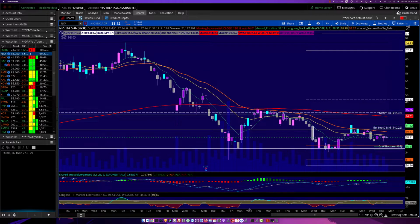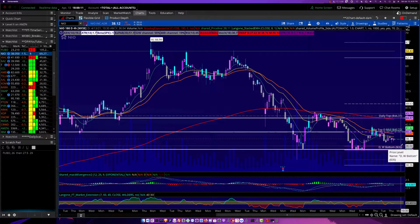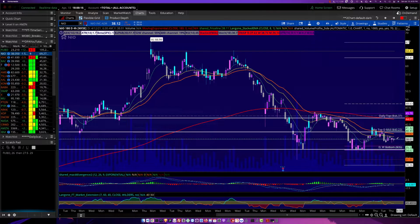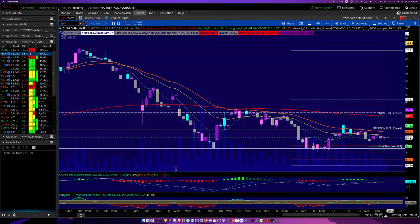So Neo closed out Friday. Again, it's got this nice little double bottom pattern. It may be looking to retrace or, depending on how the market opens, find support again at the daily bottom. So I'm looking at 36 for support. It's currently at the 4-hour Keltner channel mid. With, like I said, positive MACD, this could run up to hit 40, which would be the 4-hour top.